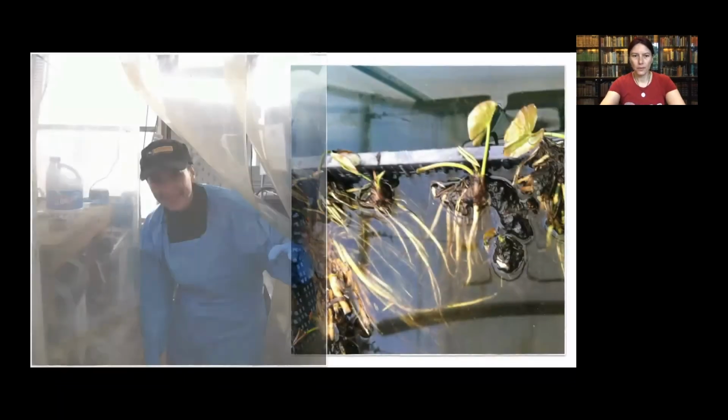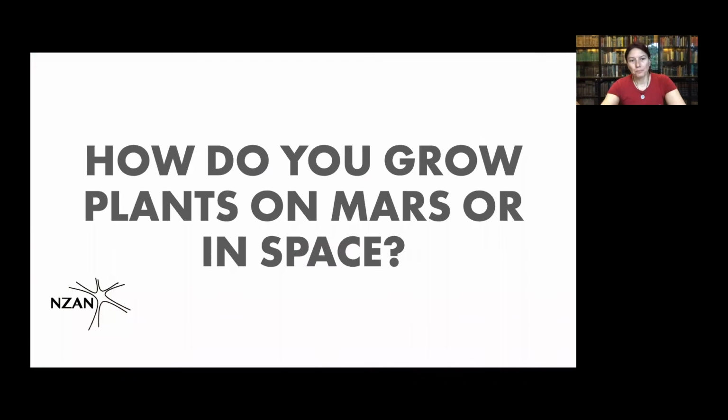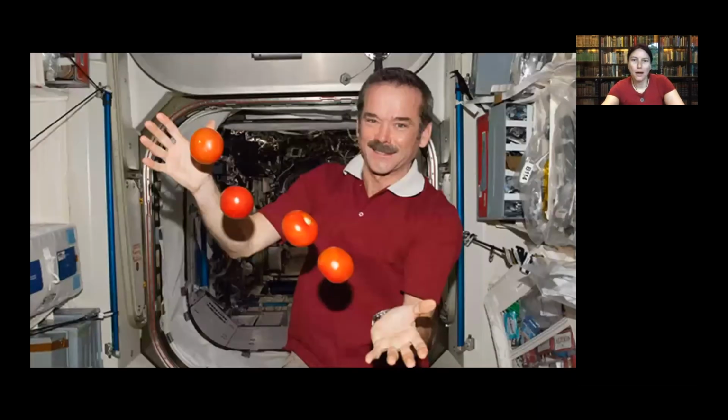And here is, hopefully, oh, here we go. This is me working in the greenhouse and trying to grow plants. The picture of the plant is a water hyacinth that we used to grow in there to purify the water that we were using for showers. So how do you grow plants on Mars and in space? We are trying to find out. This is what we learned today.